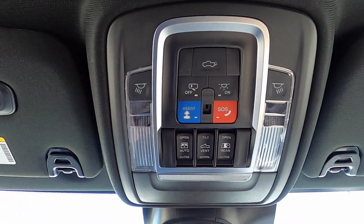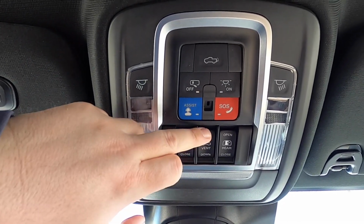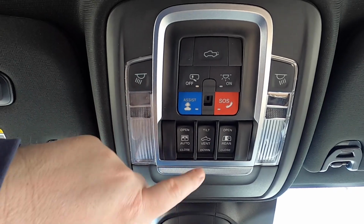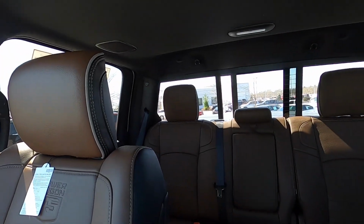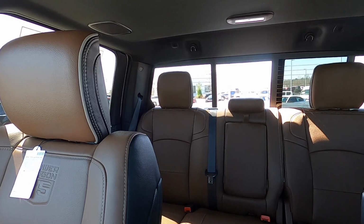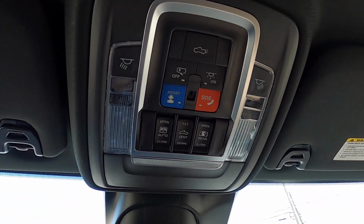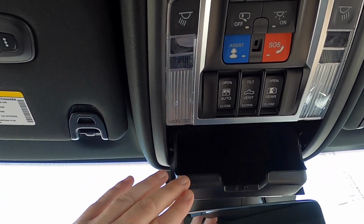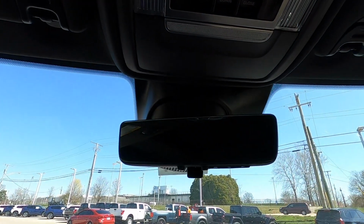Uconnect Assist and SOS. And then of course we have our sunroof control, so open and close, and our vent control. We've also got our rear window controller here. Alright, and moving back down, sunglasses holder. And now we are at the interior rear view mirror.